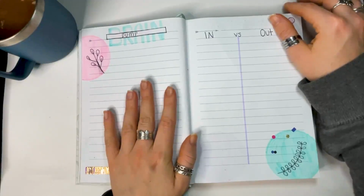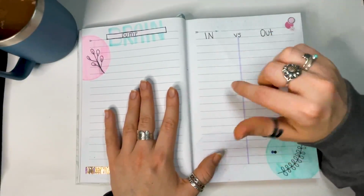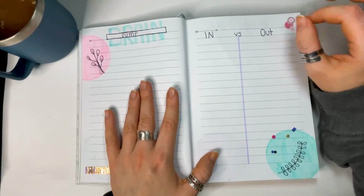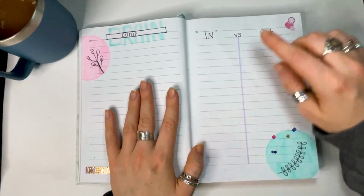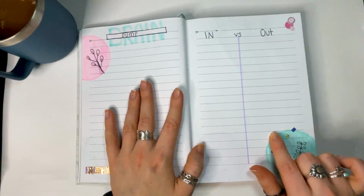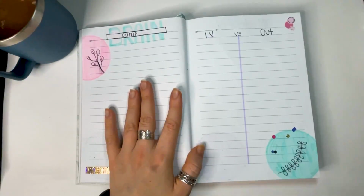My brain dump, of course, because it's required. I thought I might actually try and do the in versus out graph every month this year to see how that goes, and actually keep track of which books I'm bringing in and which books I'm sending out. That way I can see how long it actually takes me to read these books that I'm bringing in.